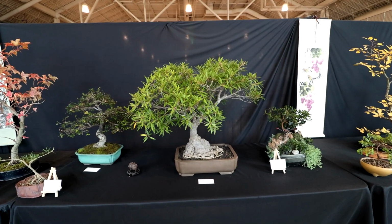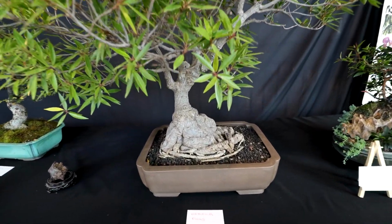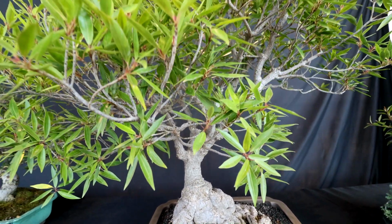Here's a willow leaf ficus. Really, really beefy root base on it. Old tree. And a nice rounded canopy.